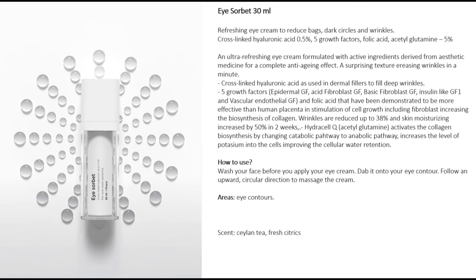Isorbate. Fantastic. I've seen results after 2 weeks. We actually have clinical studies that show it will reduce wrinkles up to 38% and increase hydration by about 50% in 2 weeks. Dark circles, wrinkles, and bags.